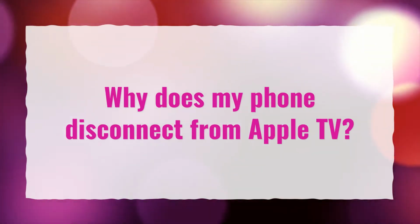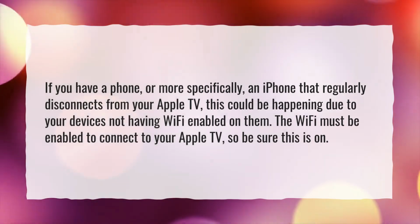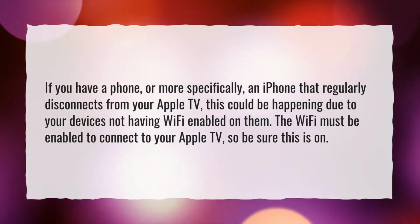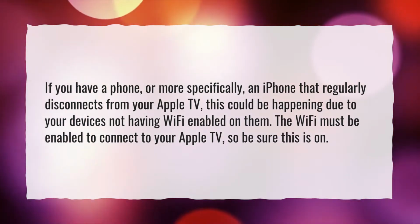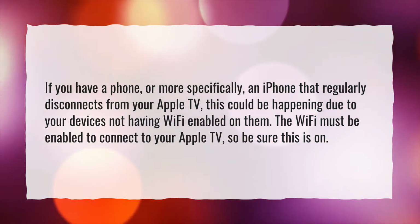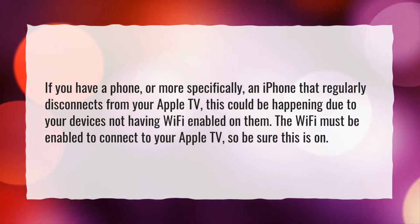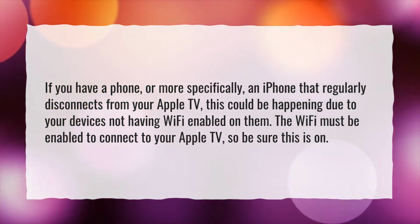Why does my phone disconnect from Apple TV? If you have a phone, or more specifically, an iPhone that regularly disconnects from your Apple TV, this could be happening due to your devices not having Wi-Fi enabled on them. The Wi-Fi must be enabled to connect to your Apple TV, so be sure this is on.